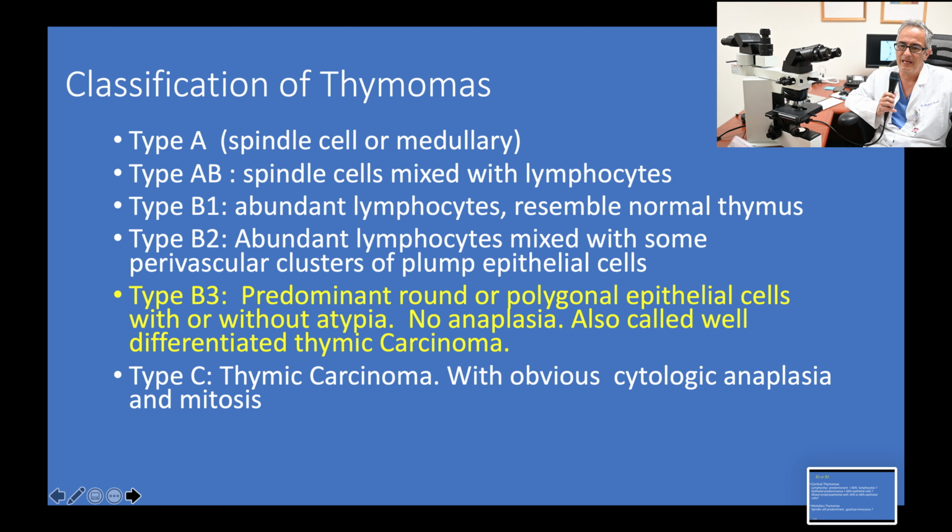So based on this, let's analyze the WHO classification. Is this a type A thymoma? No, it is not a spindle cell, it's not the medullary thymoma. Is this an AB? No, we don't have the spindle cells mixed with lymphocytes. B1? B1 shows abundant lymphocytes resembling normal thymus, not the case here. What about a B2? In B2, you have abundant lymphocytes mixed with some perivascular clusters of plump epithelial cells, also not the case here.